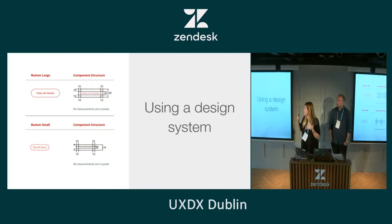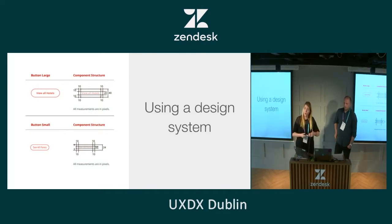This is a really simple example, but if I have button large in my design system and I have button large in my code base, a designer and I can get in a room and talk about how we're going to improve that. We both know exactly what we need to change. He needs to go change the symbol in the Sketch file. I need to go change that React component in the code base. It's a lot clearer to both of us what we're changing and what we're talking about, and where else in the application it's reused, which is a big problem.